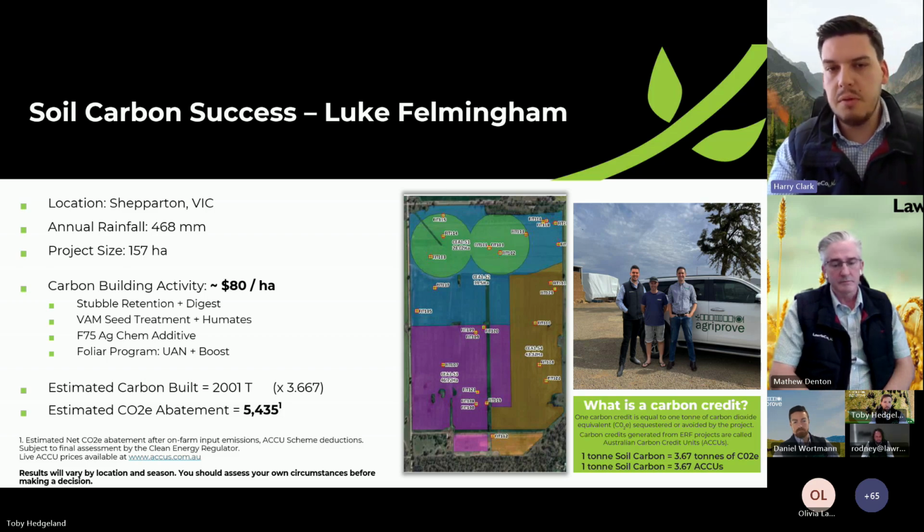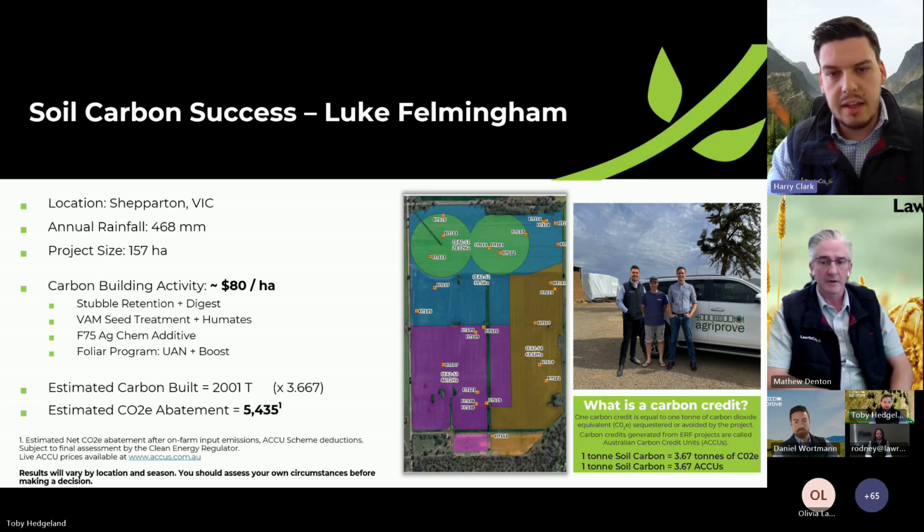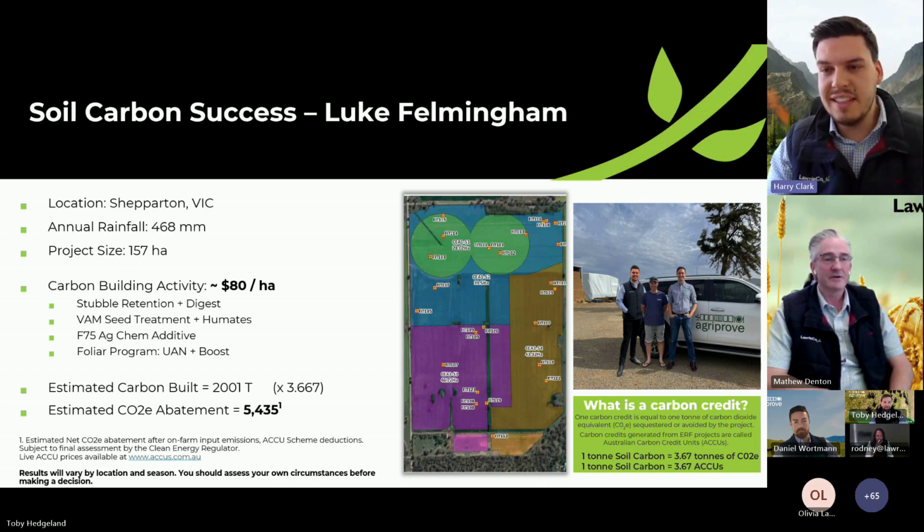And initially, when we saw the lead indicator assessment, which involves the satellite technology, it showed us that we had a potential measured increase. So we went back and did the sampling with the AgriProve soil sampling crew. And it came out at the 2,000 mark for increase in soil carbon. And we thought it was so good that we almost didn't believe it. And so we, with AgriProve, made the decision at that point.